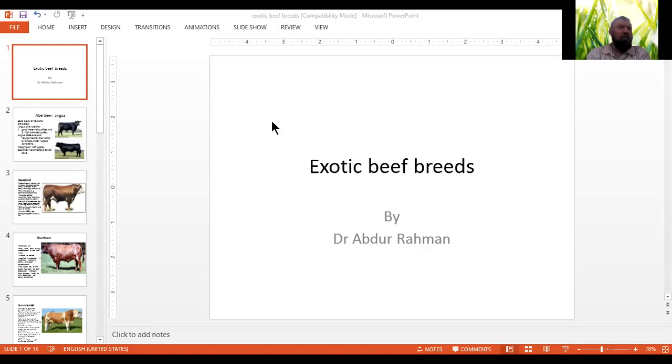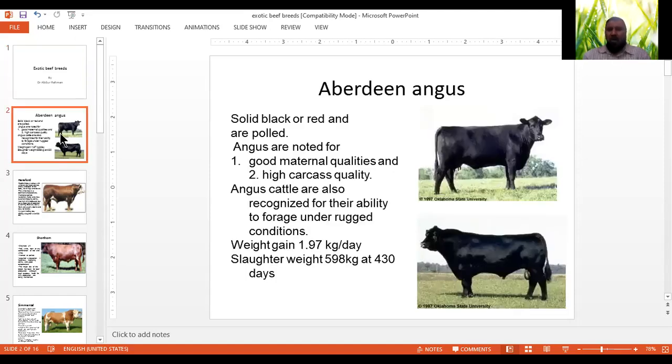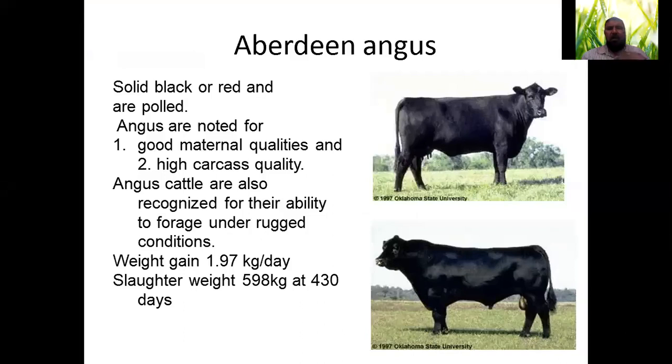Okay, so what are the important beef breeds? One of the most important beef breeds is the Aberdeen Angus. Aberdeen Angus is a United Kingdom breed. This breed is black in color, found in the Aberdeen area of Scotland, in the United Kingdom. It may be found in black, and may also be found in old red color.